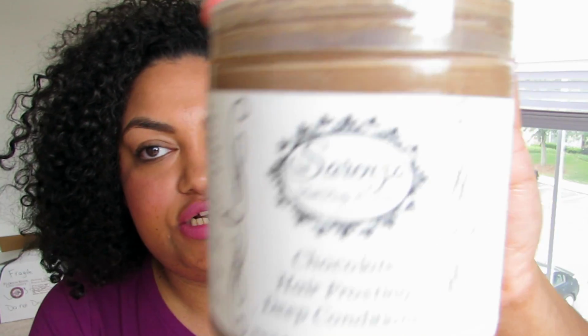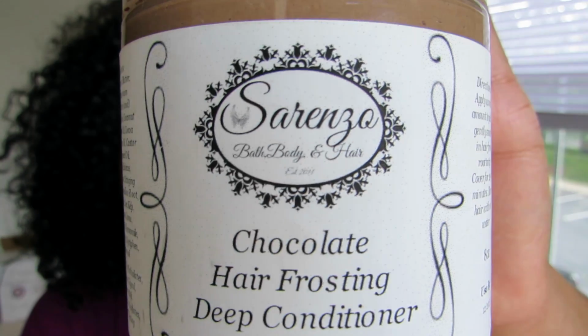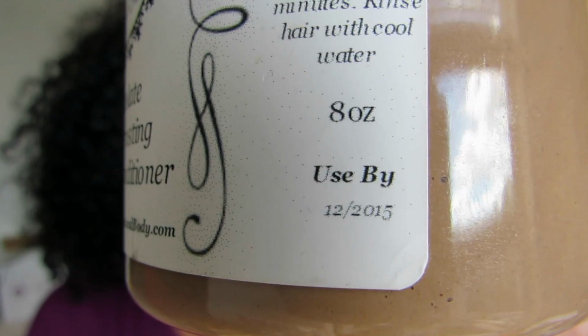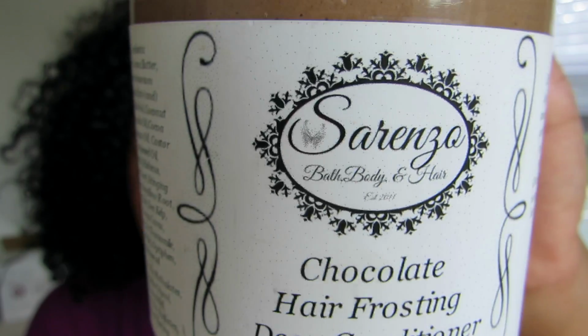Okay, moving on. Let's do conditioners. Which one do I want to start with? So let's start with her deep conditioners. I have her chocolate hair frosting deep conditioner, and it looks like this. Again, this is an 8-ounce container and it gives you the use by date of December of this year. So that's what that looks like.